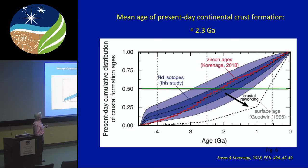So to look at the continental crust a little bit, I wanted to know what is the average age of the continental crust. There's a huge literature on that. Most of the current papers are actually interested in how much continental crust there was 4 billion years ago, and so forth. But for the mass balance calculation, that's not relevant. What's relevant is the age of the currently preserved continental crust. That's what we're looking at now. We're not looking 4 billion years ago.